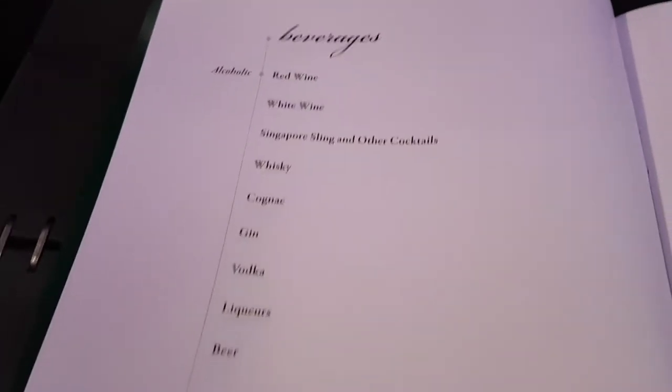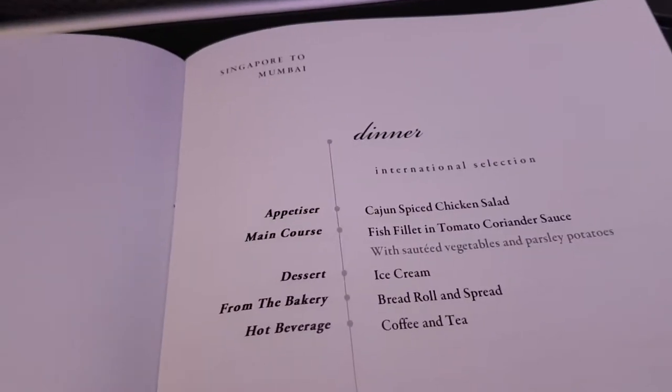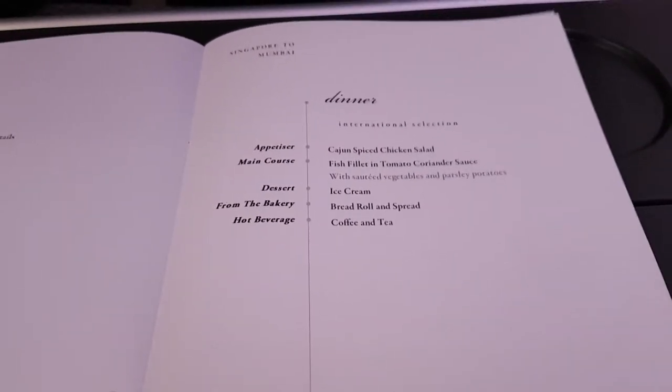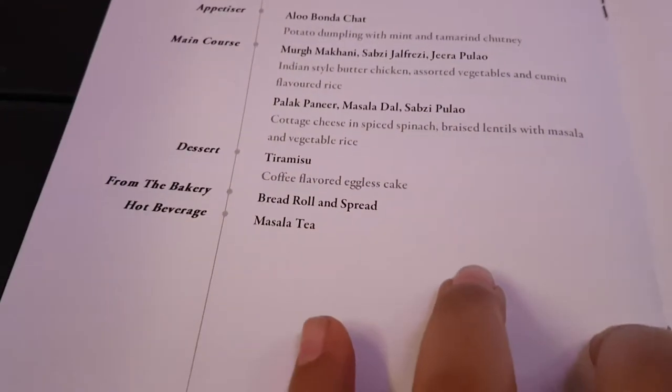Singapore Airlines provides complimentary alcoholic and non-alcoholic beverages as well as a meal. I went with the fish fillet option. For this flight, the menu was provided both in English and in Hindi.